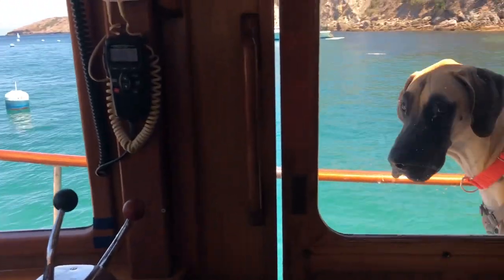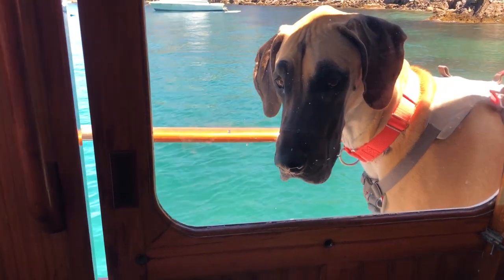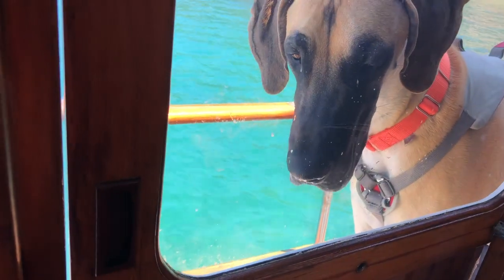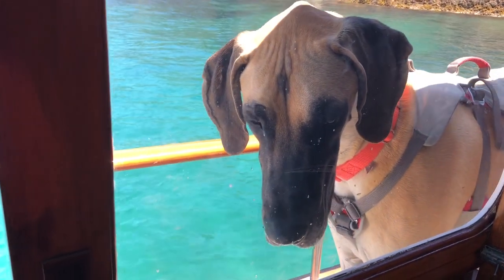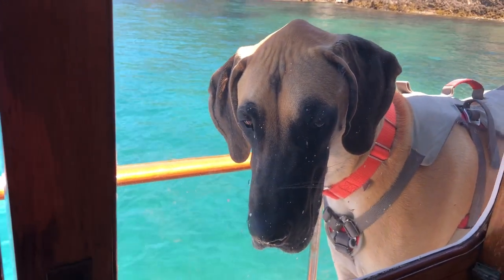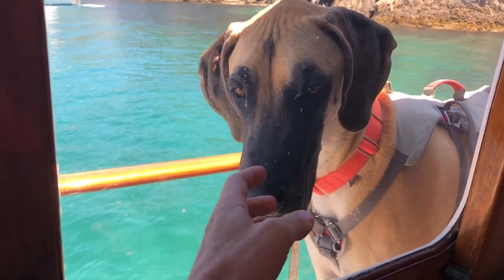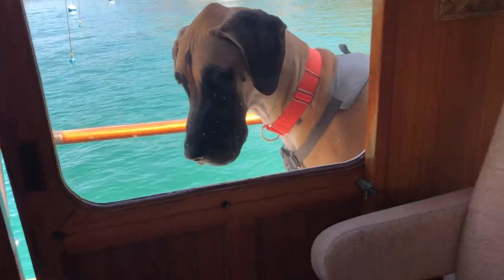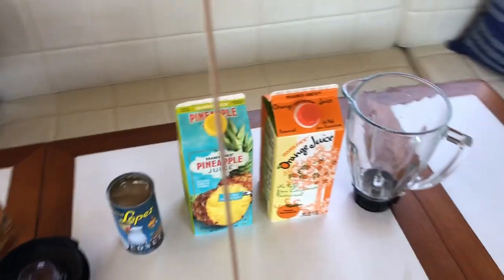As it's just Jeff and I, I started by cleaning all the windows, and Jeff's doing his part to ensure I need to clean them again. He's going through a little separation anxiety right now because there's a piece of glass between us and he must always be in contact with a human. So Jeff's locked out because I'm making my favorite cocktail, the Painkiller.